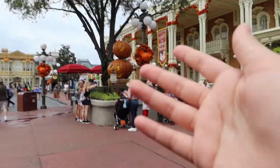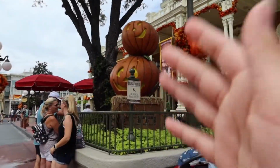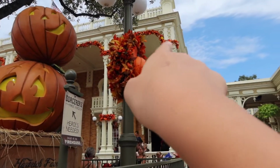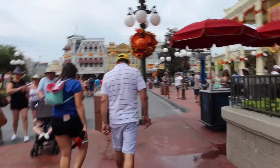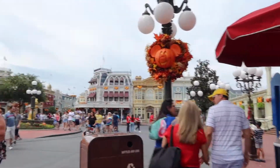See, look at those two pumpkins right there. They're so big. They could make a snowman. And then after that, the leaves with the Mickey there, and the leaves all over there. You know what the crazy part is? It's still so hot. Doesn't even feel like Halloween. There's decoration everywhere.